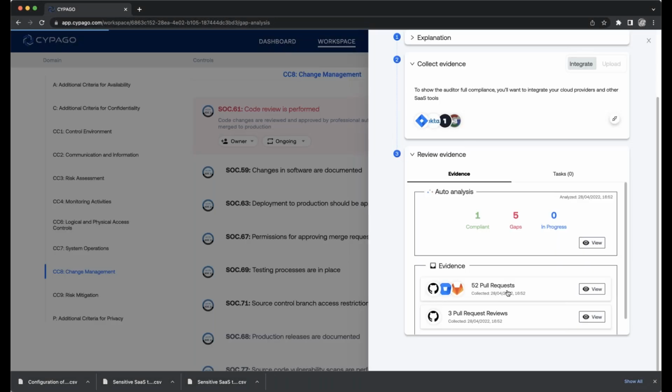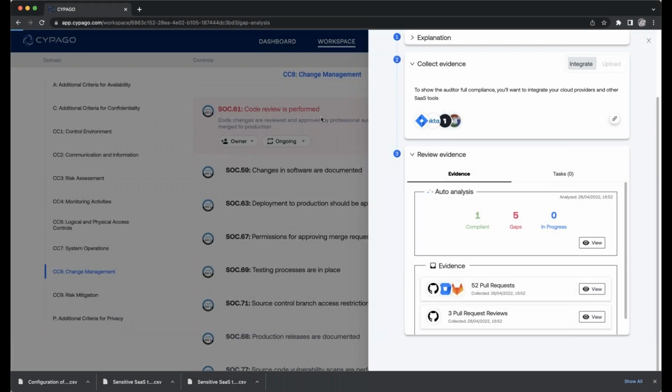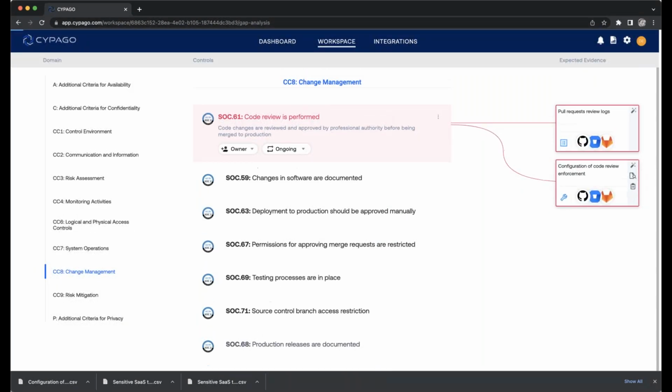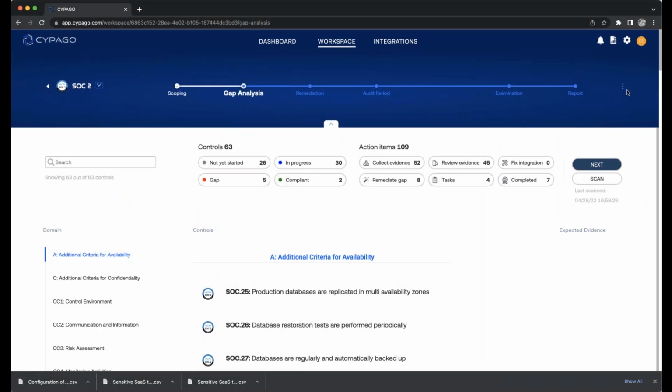So after remediation, the next step is to export the data and give it to your auditor. So you can do exactly that here, and also with other features we have. For example, the export evidence.